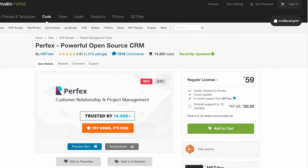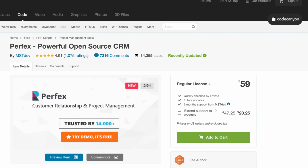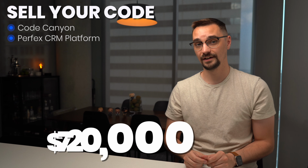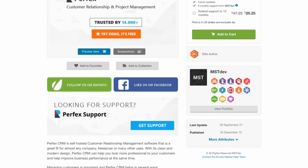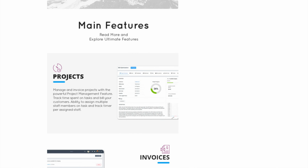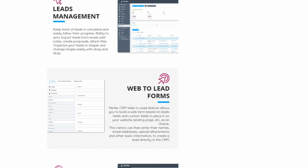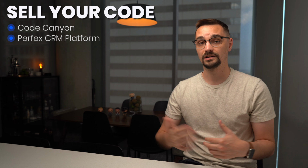Perfex is the top-selling PHP script on Code Canyon with 13,924 sales at $59 per copy, which is just shy of $720,000 in total sales. Perfex is a self-hosted CRM tool that lets you manage invoices on projects, manage subscriptions for your customers, create project proposals, and even create recurring expenses. Essentially, this is an entire CRM platform with a one-time price of $59.